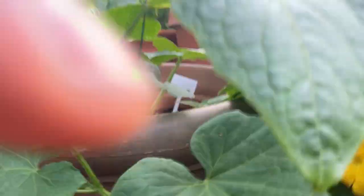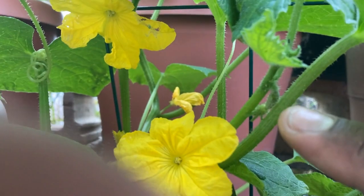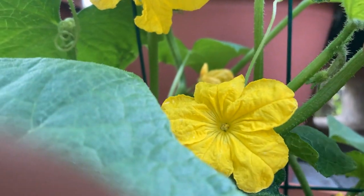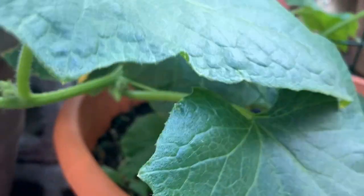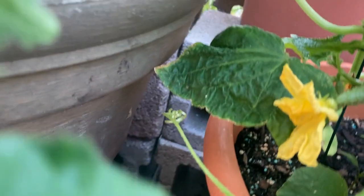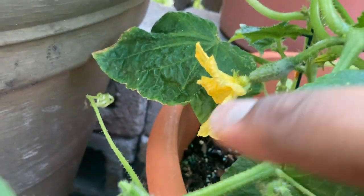Cucumber is right here, and you can see a couple of them starting off right there. You can see a little cucumber there. You can see a little cucumber right here. Nice flowers here. You can see a much bigger one right there. So right after the flowers, they come right up. The last two, sorry, my feet are hurting showing you.